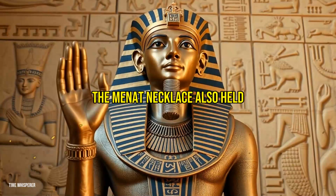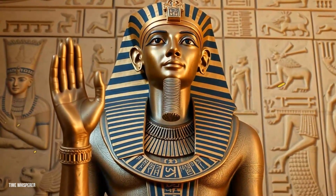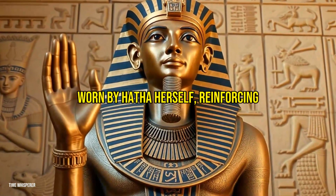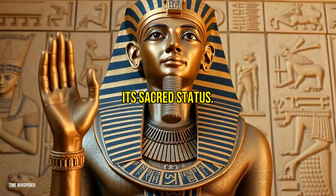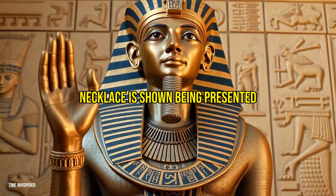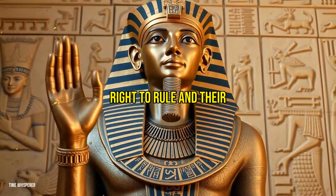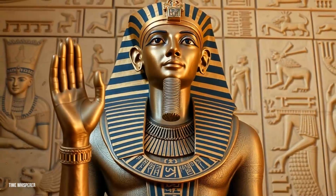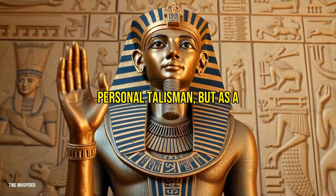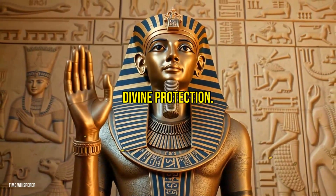The Menat necklace also held a prominent place in temple art and statues. It was often depicted being offered to the gods or worn by Hathor herself, reinforcing its sacred status. In some temple reliefs, the necklace is shown being presented to pharaohs, symbolizing their divine right to rule and their connection to the gods. This imagery highlights the Menat's role not just as a personal talisman, but as a symbol of royal authority and divine protection.